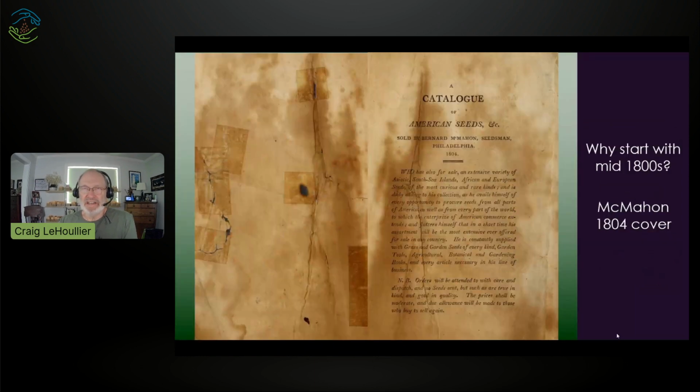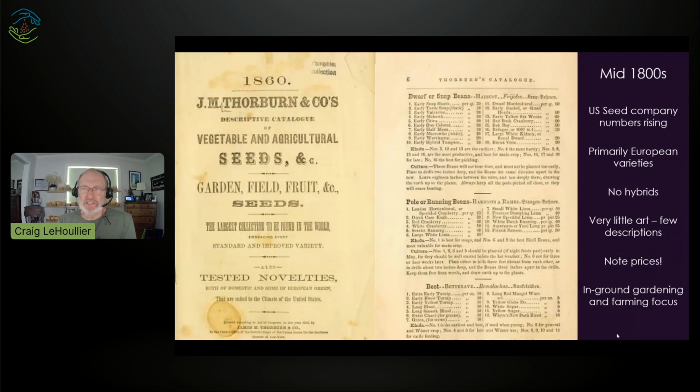Why are we going to start in the mid-1800s? This is a scan of one of the oldest seed catalogs I could find, and this is from the McMahon Seed Company of Philadelphia in 1804. American seedsmen really didn't get cranked up until the mid-1800s. So when you did see some of these catalogs, there wasn't a whole lot in them in terms of diversity of varieties. So we're going to take a walk now through these intervals that I want to study with you over the next hour. Mid-1800s.